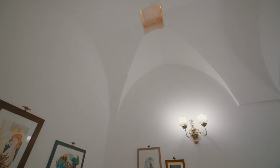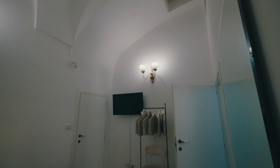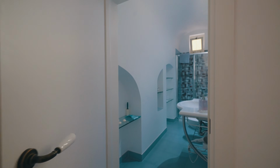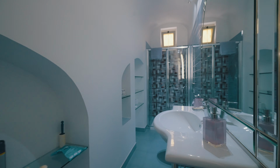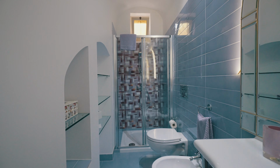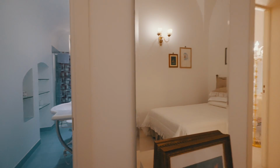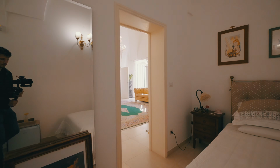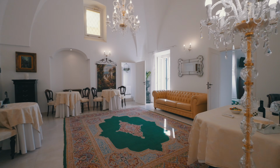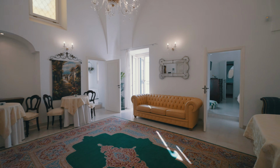So this is bedroom number 1. You have a very high star vaulted ceiling with a light well up at the top. And this has its own private bathroom here in the back. Everything has been renovated and realized with very good materials. And I must say that the landlord is really meticulous in the cleaning and upkeep of this apartment. So this can be sold as is. You really don't have to do much with it. And you can use it as your own personal residence or rent it out as really a luxury B&B.